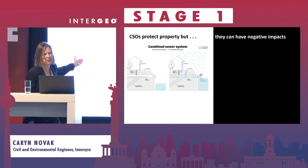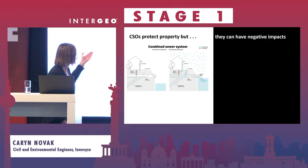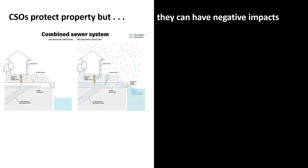And the pipes were sized for this sort of arrangement, but with changing conditions, like more population growth, urbanization, and the increasing intensity of storms, we're finding more situations on the right. Here, the system is overloaded, and you can see that something has to happen, or it will back up into the house. So this is the reason why CSOs exist. They will release a combination of raw sewage and stormwater out through the combined sewer overflow.